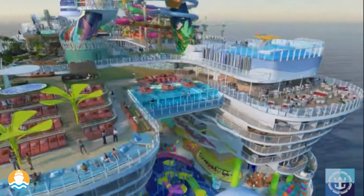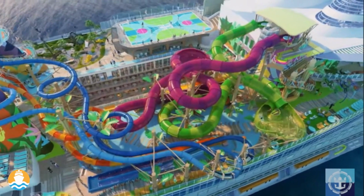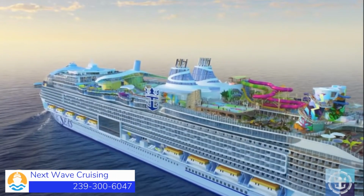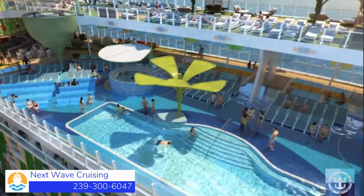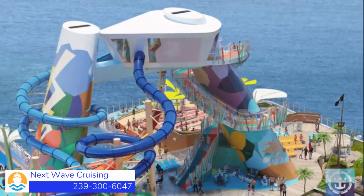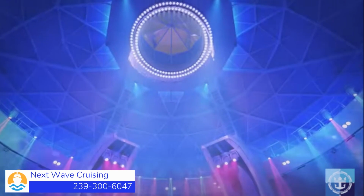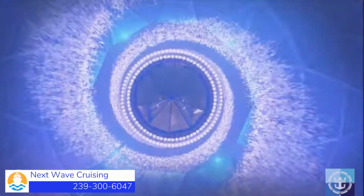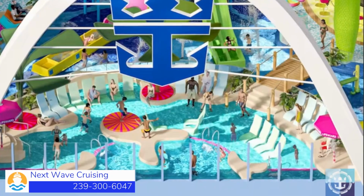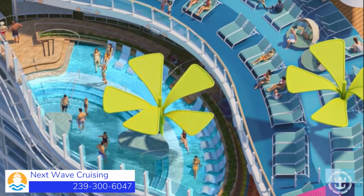When it comes to water, when it comes to Icon, there's more water than ever before, because that's what vacationers are looking for. More connections to the ocean. There are 7 pools, 9 whirlpools, 6 record-breaking water slides at the largest water park at sea, and more. With the latest state-of-the-art systems on Royal Caribbean ships, Icon will produce 93% of that fresh water all by itself. So we're very excited about Icon's recreational water facilities.